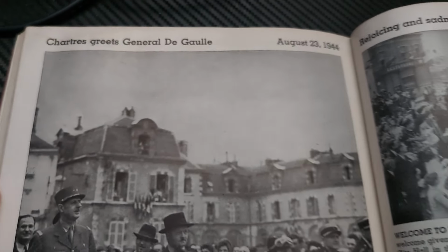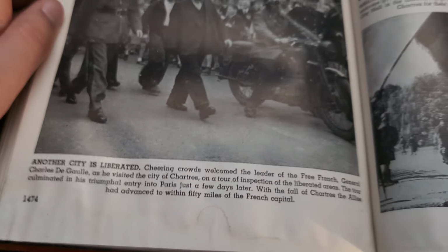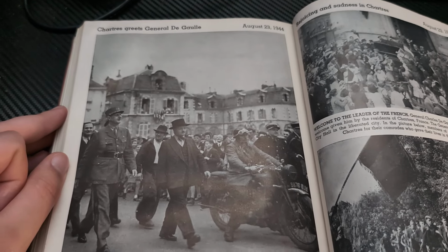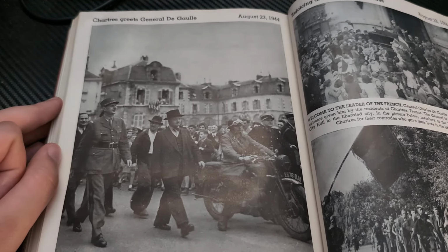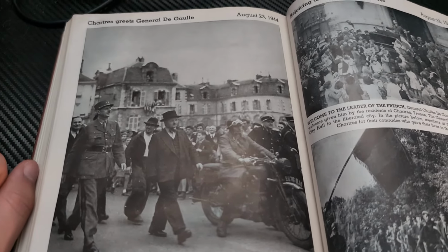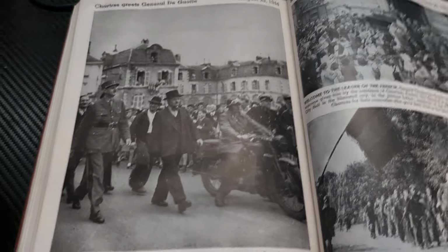Chartres greets General de Gaulle. August 23rd, 1944. Another city is liberated. Cheering crowds welcomed the leader of the Free French, General Charles de Gaulle, as he visited the city of Chartres on a tour of inspection of the liberated area. The tour culminated in his triumphal entry into Paris just a few days later. With the fall of Chartres, the Allies had advanced to within 50 miles of the French capital.